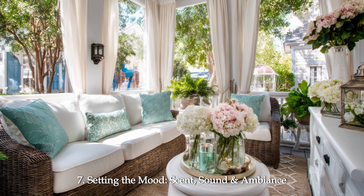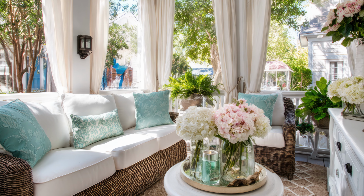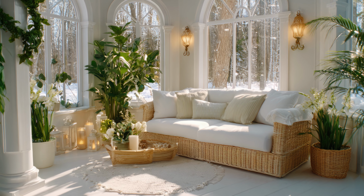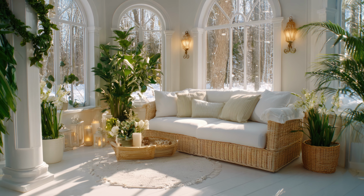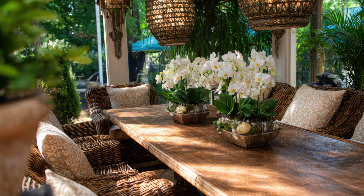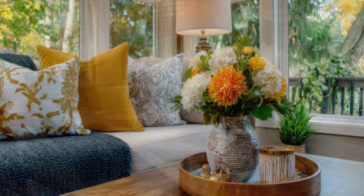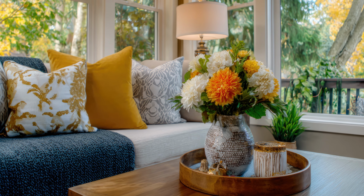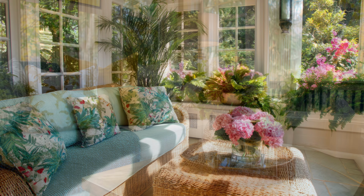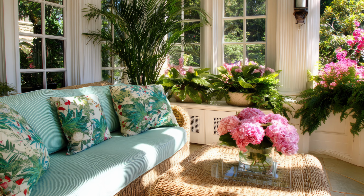Seven, setting the mood, scent, sound and ambience. Visual design is only one dimension. The ambience of the sunroom is enriched further through scent and sound. Subtle aromatic elements such as vanilla-like or warm sugar-inspired fragrances, non-seasonal, create an immersive sensory atmosphere that deepens emotional connection with the space. Music choices can lean toward gentle acoustic tones or lightly whimsical instrumentals that complement the theme. These additional layers transform the sunroom from a visual showcase to a holistic spatial experience.